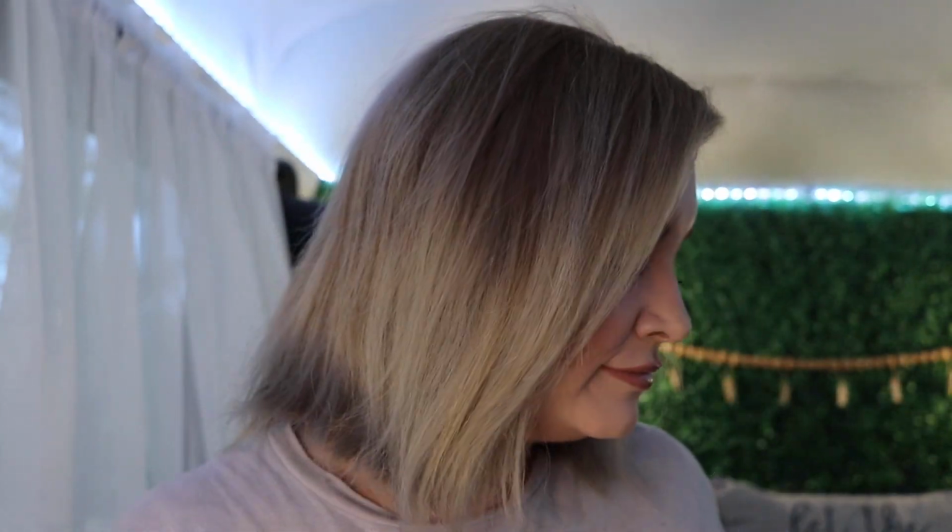What you're gonna need: a scrunchie, brush, curling iron. This Tony & Guy curling iron I've had for like 12 years now. Yeah, I love it so much, and I am not a fan of the curling wands. I like my clamp. Honestly, I love my clamp, but to each their own. If you're more comfortable with a different one, feel free to use a different one. This is just my personal preference.